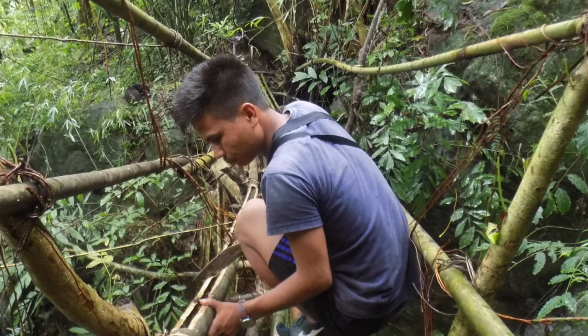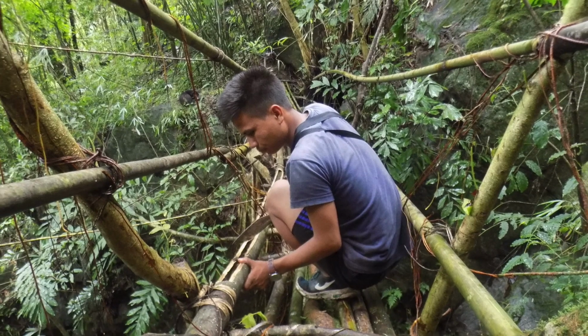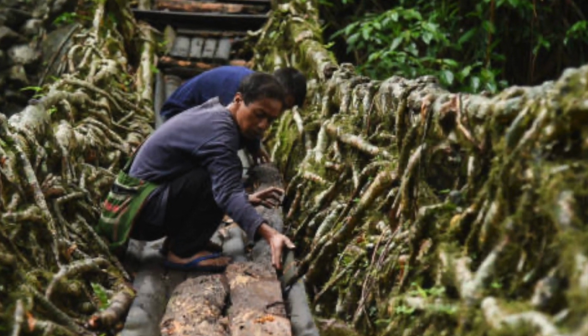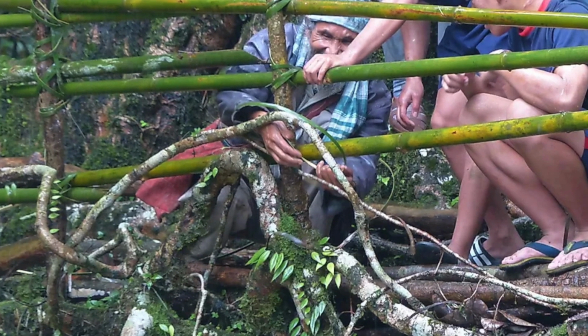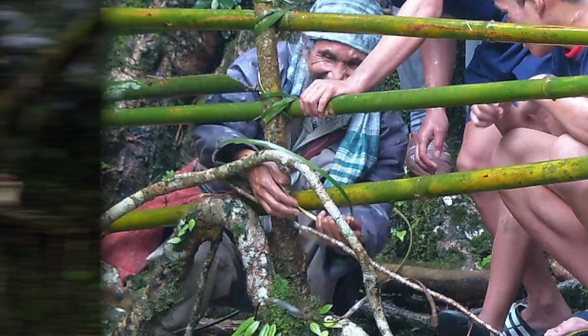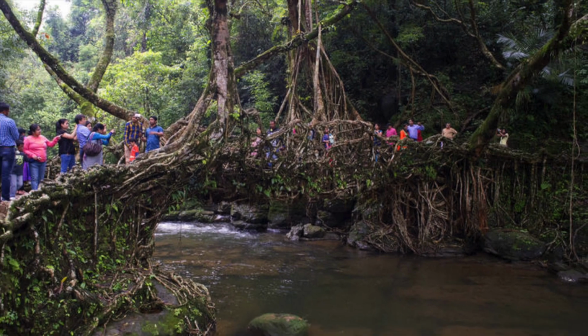However, without diligent care and maintenance, many of these bridges have deteriorated or become overgrown, rendering them impassable. Determining their condition can be precarious, as one often discovers their usability only upon attempting to traverse them.